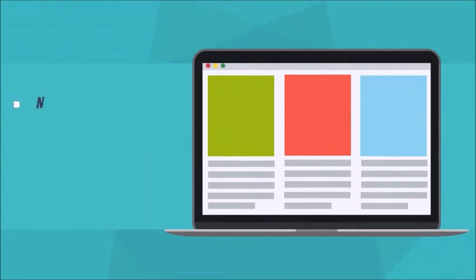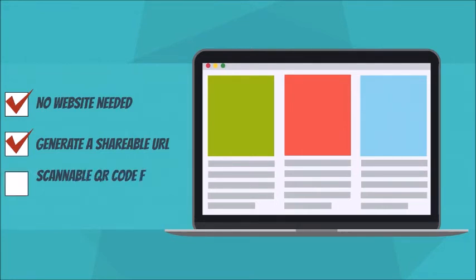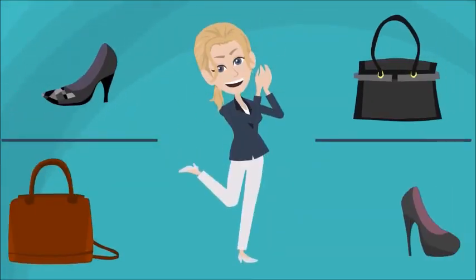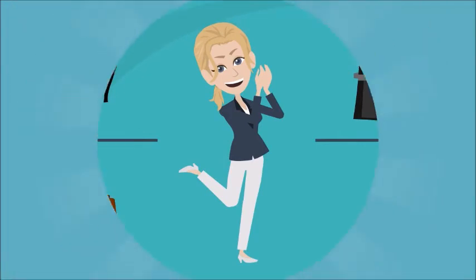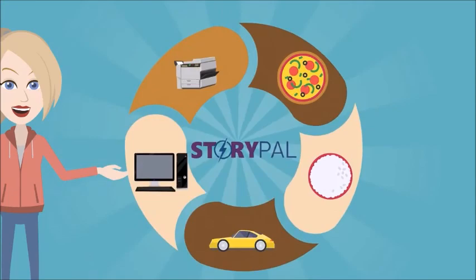Although you can embed your newly created stories on any website, you don't need to have a website to get big results with StoryPal. Create stories and then generate a shareable URL. We'll host your stories for you. StoryPal also leverages the power of smartphones by allowing you to generate a scannable QR code built into the app. And you can add this code anywhere, online or offline, sending the viewer to your story. Now, this feature is super powerful for offline businesses and physical products. As you can see, StoryPal takes everything that's great about stories and makes them bigger and better than ever.